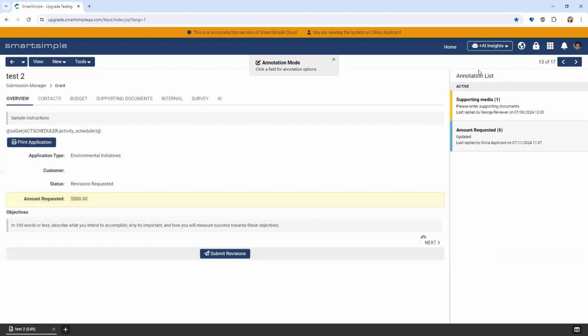Now I can go back into that list. And one thing I want to draw your attention to is the colors have changed here. So when I've responded, my responses are going to be in blue, whereas other people's actions or responses will be in yellow. So I can see that the reviewer also asked me to take care of something here, but I've already responded to this. So it's now colored blue in the list.